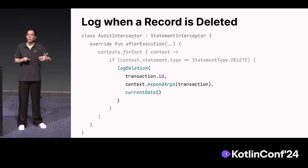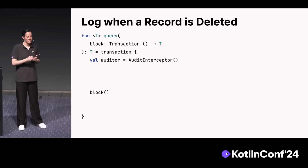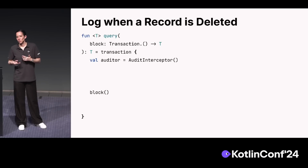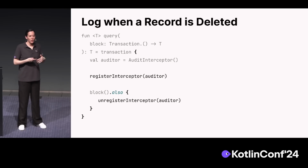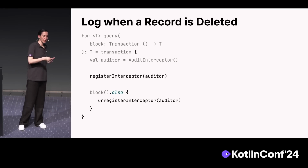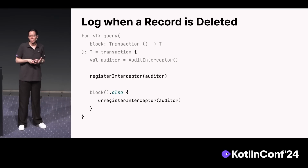And then to actually use our custom interceptor, we create an instance of it wherever we want. I just put it in the transaction block for simplicity's sake. This is the transaction block that wraps every data access function in the app. We register and we unregister it when we're ready. So in addition to adding extra functionality, we're also choosing exactly when to turn on and off this extra behavior within our transaction block.